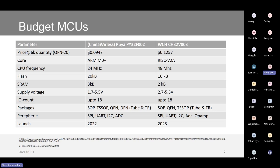But then again, you might run into a situation where you are pin limited, and some of them are even tube packages, which isn't ideal for manufacturing as it creates overhead at the assembly house. The peripherals are SPI, UART, I2C, ADC, so what you would expect also from a basic MCU, still good enough.